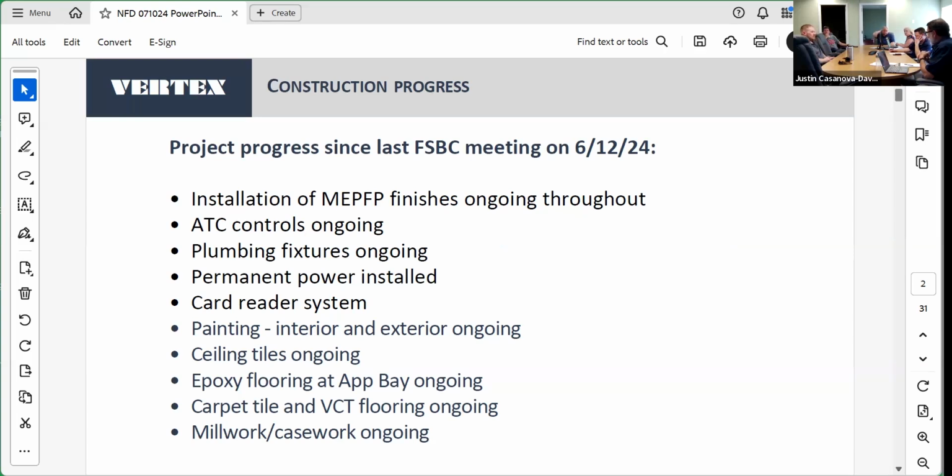Painting of both the interior and exterior is ongoing. Ceiling tiles are ongoing. The epoxy flooring in the app bay is ongoing. They've got the two side bays complete. They've just finished up the middle two bays with the red and gray, and they will do the yellow striping at the end once everything is out of the way. Carpet tile and VCT flooring is being installed on the second floor.